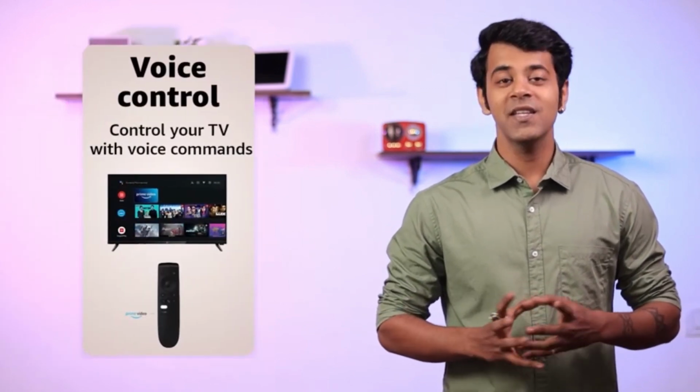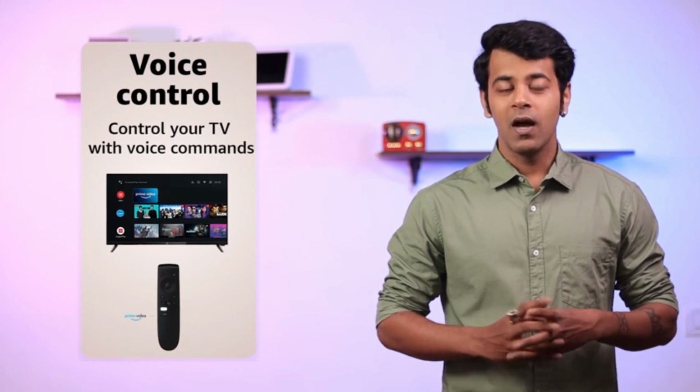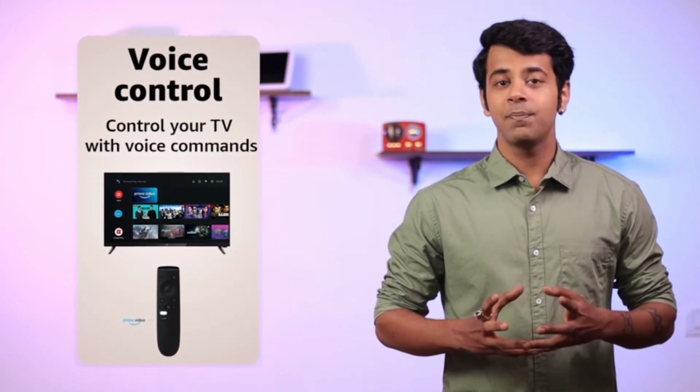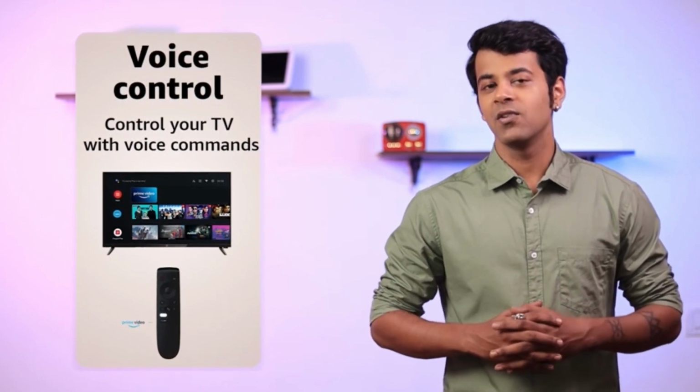Voice control. Many smart TVs now come with voice control, allowing you to control your TV with voice commands. This can be a convenient feature, especially if you have multiple devices connected to your TV.